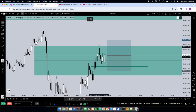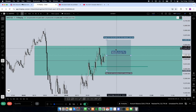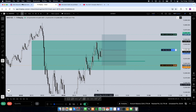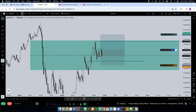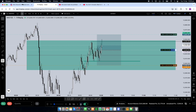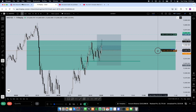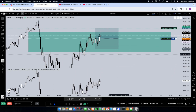It's not anything crazy. We've got this 15-minute below. It's nothing crazy. We'll just take a cheeky 1-to-1. Now, the only thing I didn't like was how small this gap was. Okay, now we're break even. Low-key, that's going to get break even so quick. That's actually going to get break even. I know it.